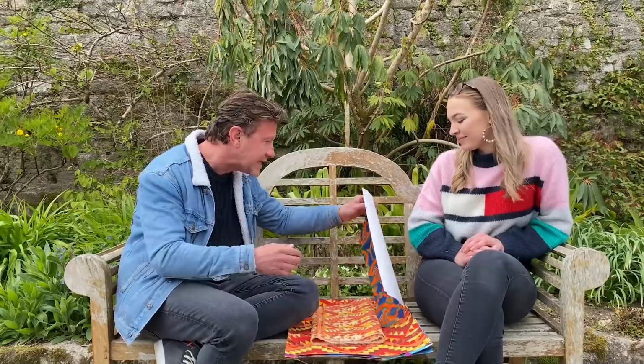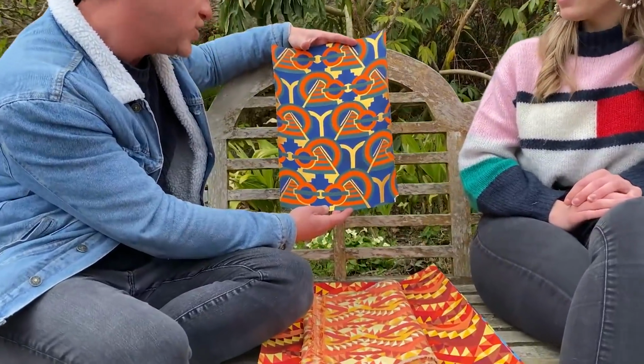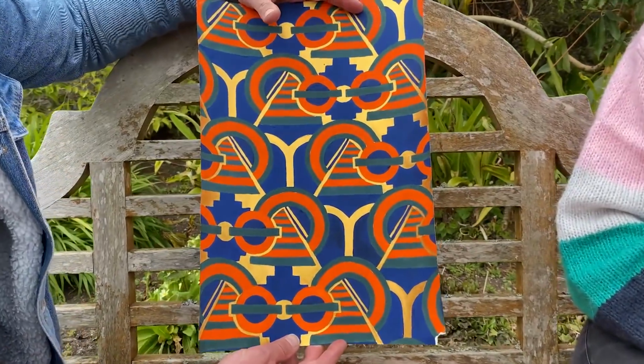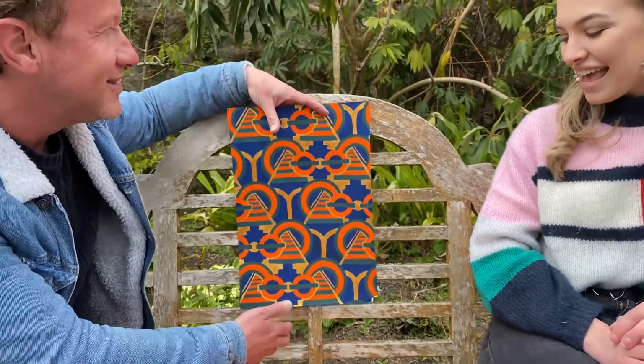And it was this particular design that I loved. And this is, you know, gold, blue and orange. Reminds me of the tiles at Leicester Square. Where did all this start from? Because you've got loads of designs that are tube inspired.